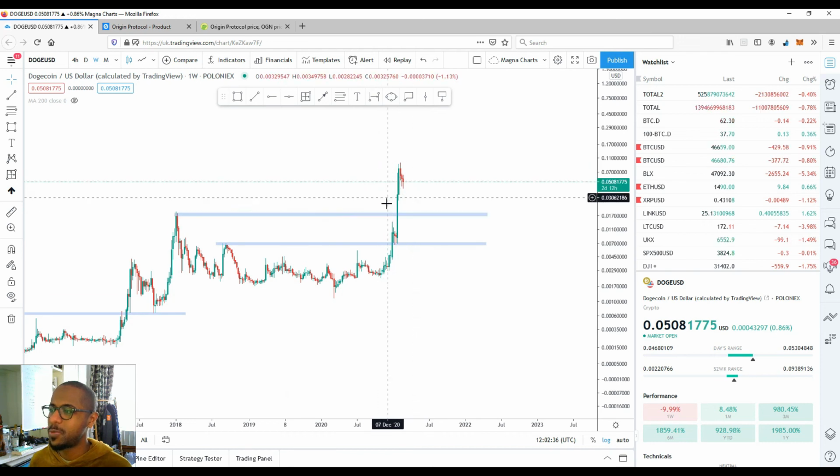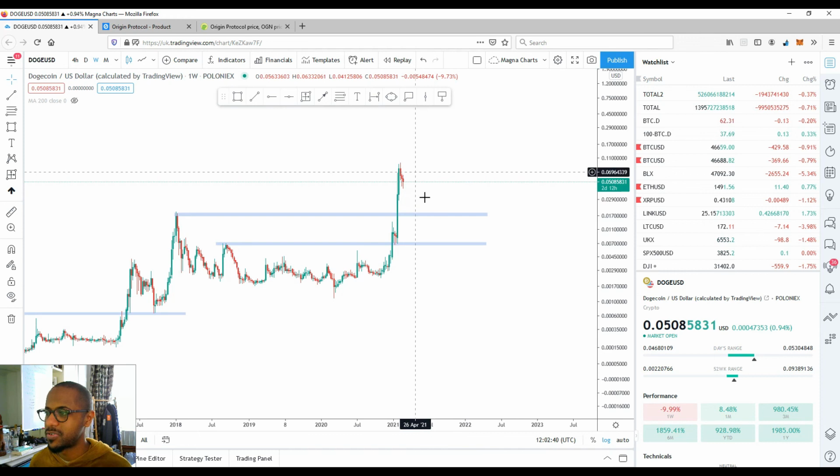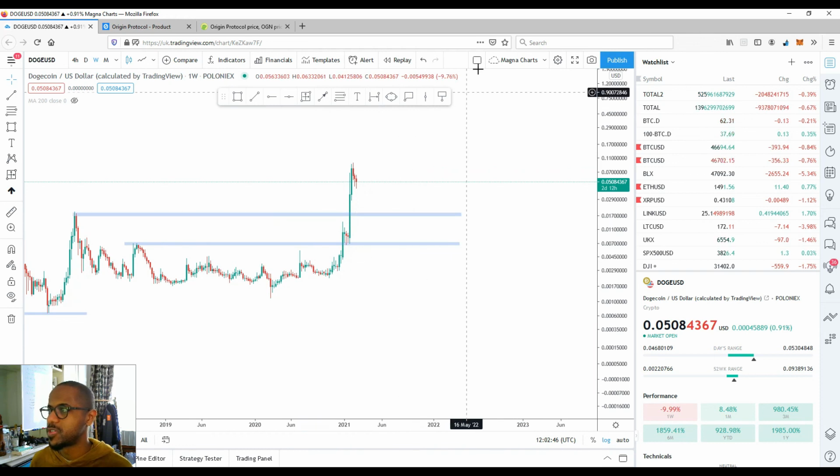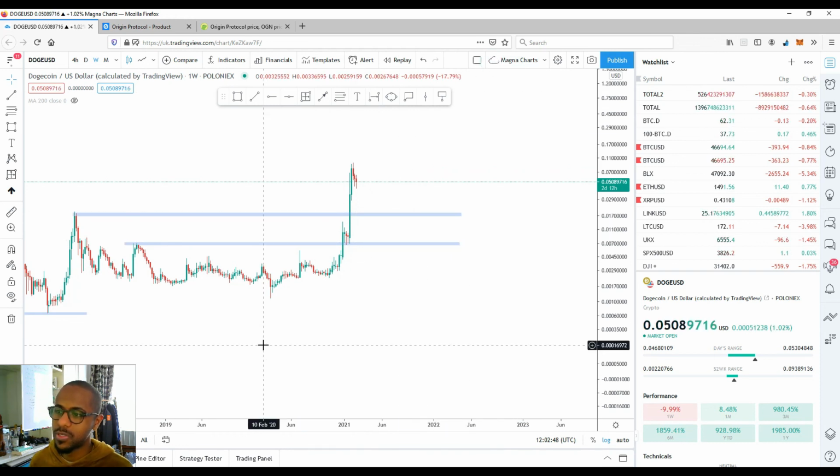Now, the people that were investing in Dogecoin thinking it's going to go to the moon are now suffering. Those early Dogecoin investors are now dumping their bags on them. So it's quite unfortunate, but it is what it is.